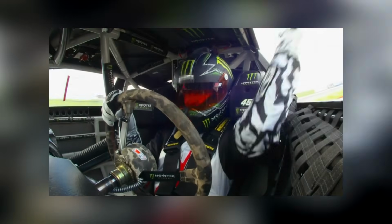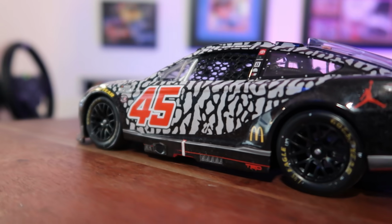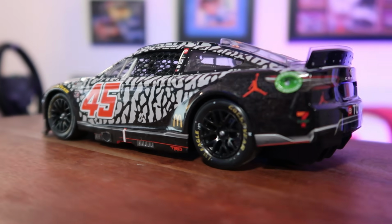I have Matt Kenseth's final career win. I also have his former teammate Kurt Busch's final career win. Kansas 2022, also signed. This was also the first win for the Jordan brand as a primary scheme. Again, I love the detail on this car.